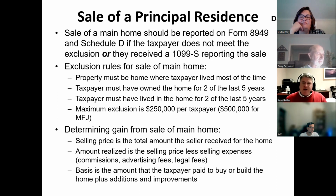One last thing I want to mention about the sale of a property is the sale of a personal residence. So again, more information on the D38. Generally, the sale of a home is not reported. However, if they do get a Form 1099-S, or if they do not meet the exclusion rules, which we'll talk about in a second, then we have to report the sale of a home.